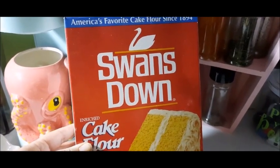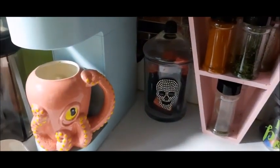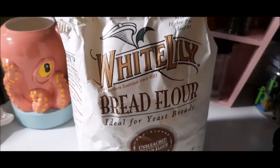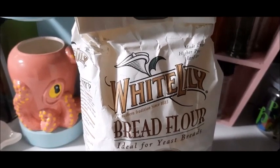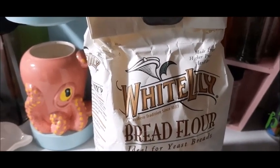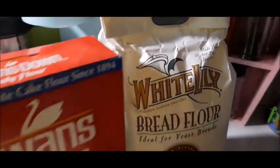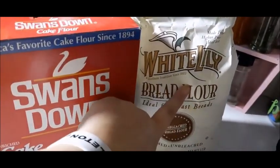Not just regular all-purpose flour, cake flour. But that's not the only flour you'll need. You'll also need bread flour. I use white lily because that's what my grandmother used to use, but bread flour is the way to go. Bread flour and cake flour, both. 1 1/2 cups of bread flour and 1 1/2 cups of cake flour.